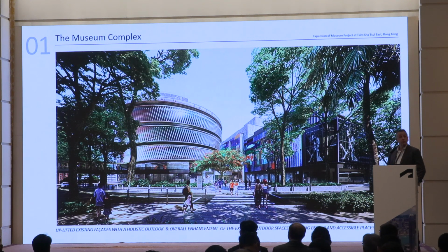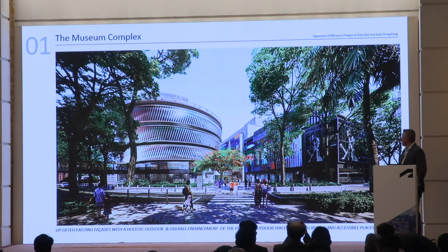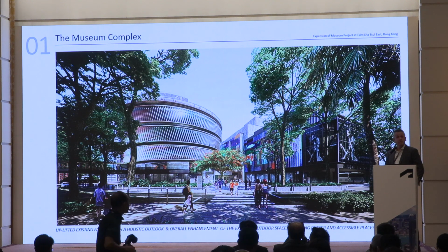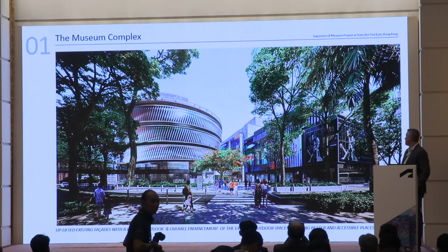The external spaces will be rejuvenated, and they will be enhanced to create better places and more accessible places to the public. The design will also provide a holistic outlook to the existing facade through an uplift of the facade.